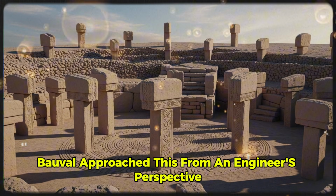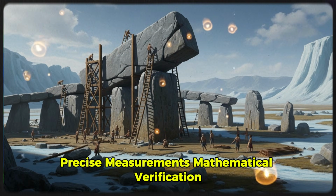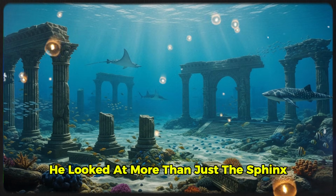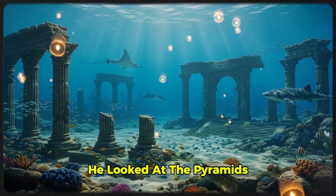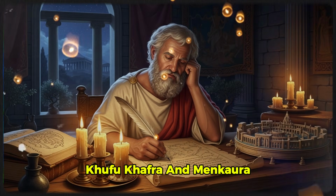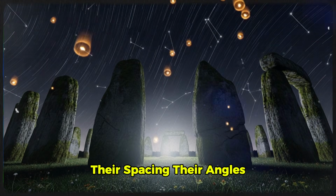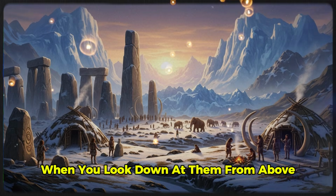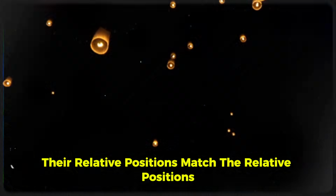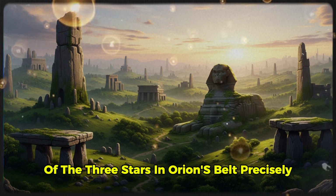That pattern was studied more systematically by Robert Bauval, a researcher and engineer who has spent decades studying the astronomical alignments of the Giza complex. Bauval approached this from an engineer's perspective: precise measurements, mathematical verification, testing hypotheses. He looked at more than just the Sphinx. He looked at the pyramids, all three of the main pyramids at Giza, Khufu, Khafra, and Menkaure. Their relative positions on the ground, their spacing, their angles, their relationship to each other. When you look down at them from above, when you study the geometry of their placement, their relative positions match the relative positions of the three stars in Orion's belt precisely.